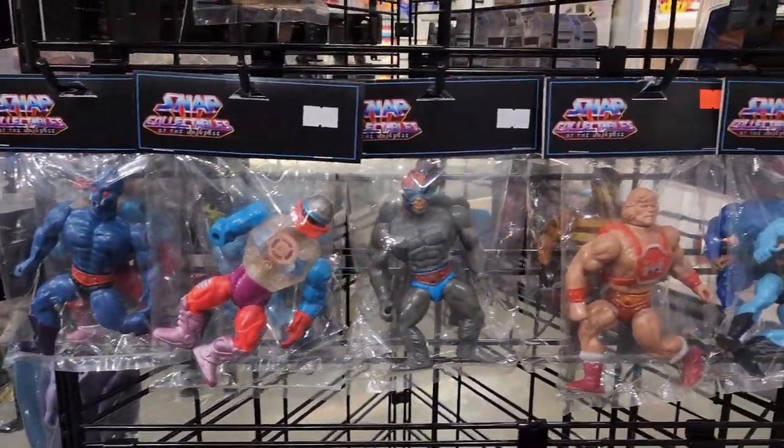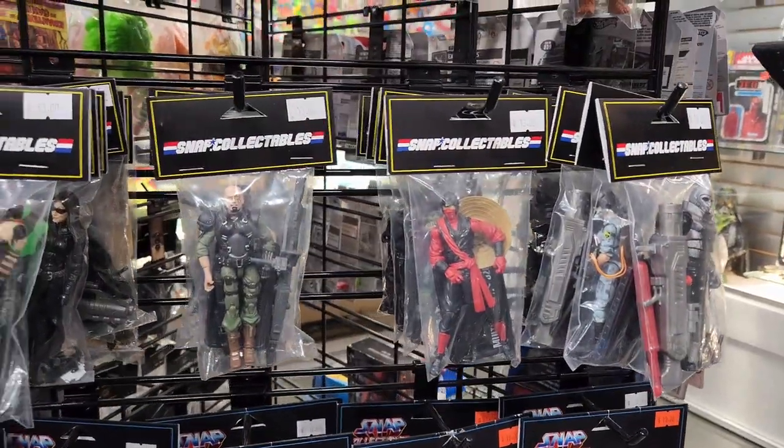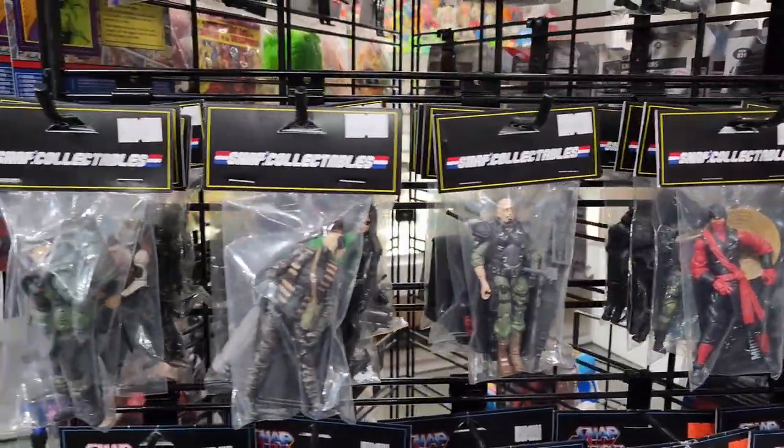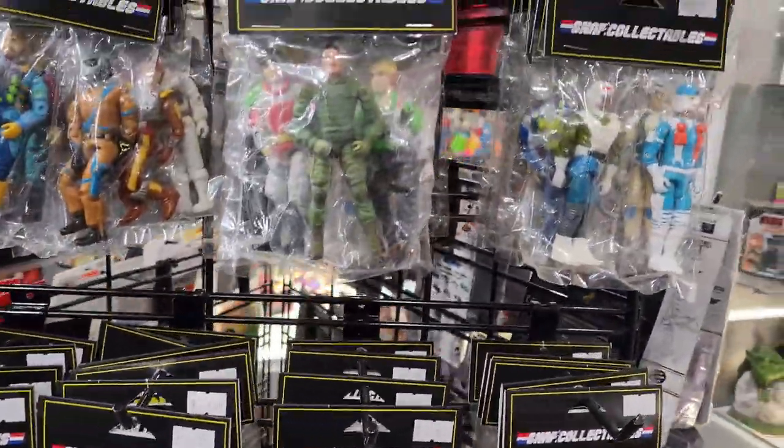Now again, we got some Masters of the Universe collectibles here that have been repackaged for sale, so you don't need to worry about the box. I really like that. We got some G.I. Joes, which are really, really cool. I had a ton of G.I. Joes back in the day.